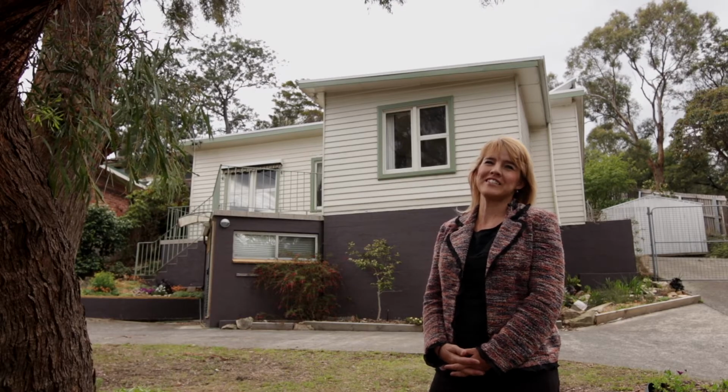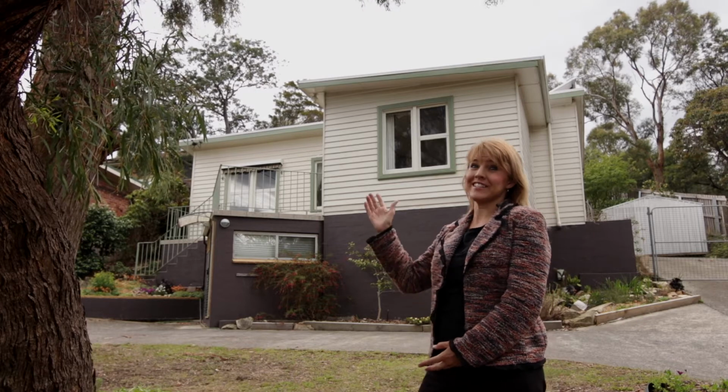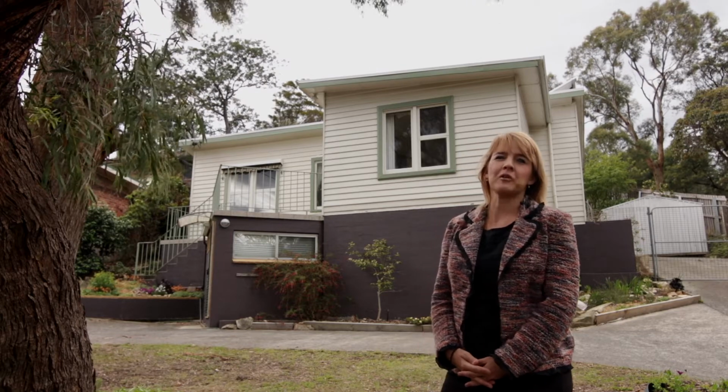Hi, I'm Deb Stevens. At a price that is too good to pass by, 108 Clinton Road offers the perfect opportunity to buy an affordable home so you no longer have to worry about renting.